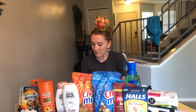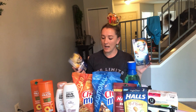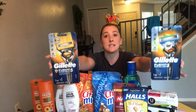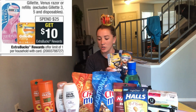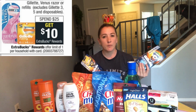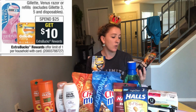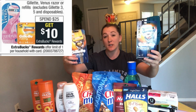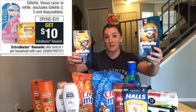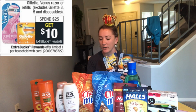The next deal is on these Gillette men's razors. The deal is spend $25, get a $10 extra buck. I don't know if my store goes by the 98% rule or not, and I didn't feel like messing with it. So one of these, I don't remember which one, was $12.49 and one was $12.79. That way my total wound up being like $25.50 or something like that, so it hit that $25 threshold.